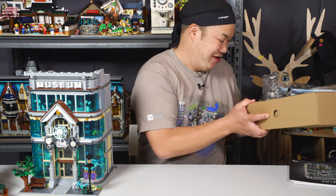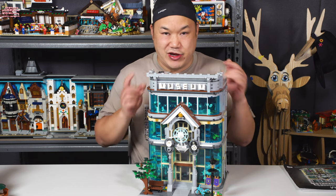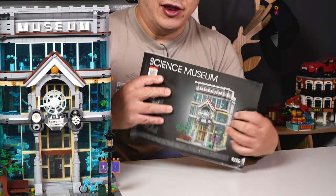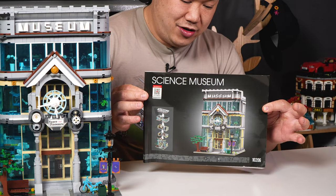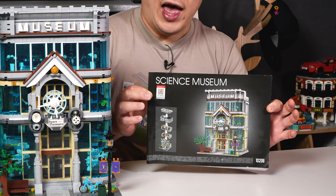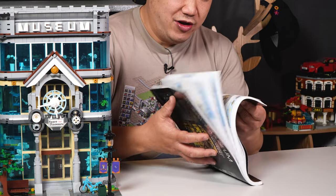All right, back to this thing. I totally forgot what I was talking about. But before we dive into this, let me just pull out the manual for you. Here's the book, The Science Museum. It comes with a light brick. The light brick is installed last, and it's just a plain light brick, man. Just drop it through the floors and whatever.